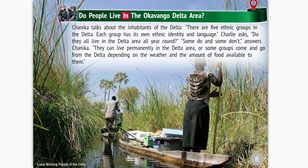Do people live in the Okavango Delta area? Chanika talks about the inhabitants of the delta. There are 5 ethnic groups in the delta. Each group has its own ethnic identity and language. Charlie asks, do they all live in the delta area all year round? Some do and some don't, answers Chanika. They can live permanently in the delta area, or some groups come and go from the delta depending on the weather and the amount of food available to them.